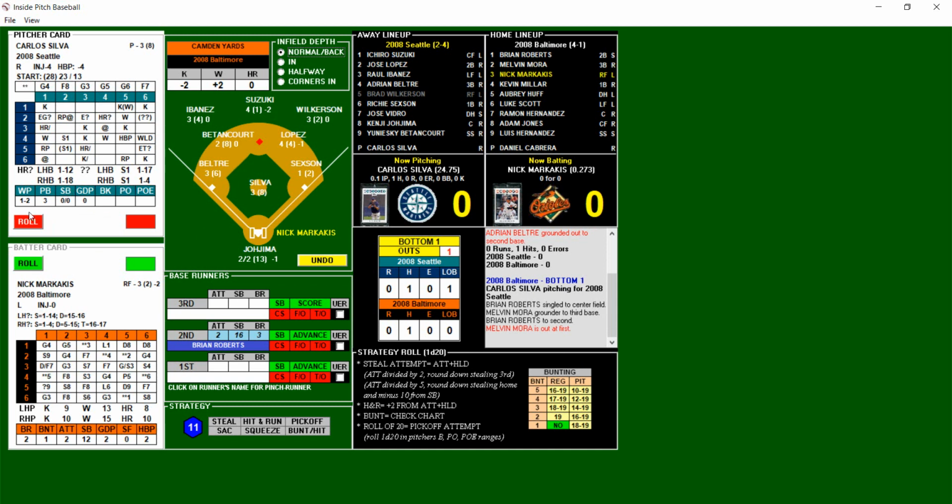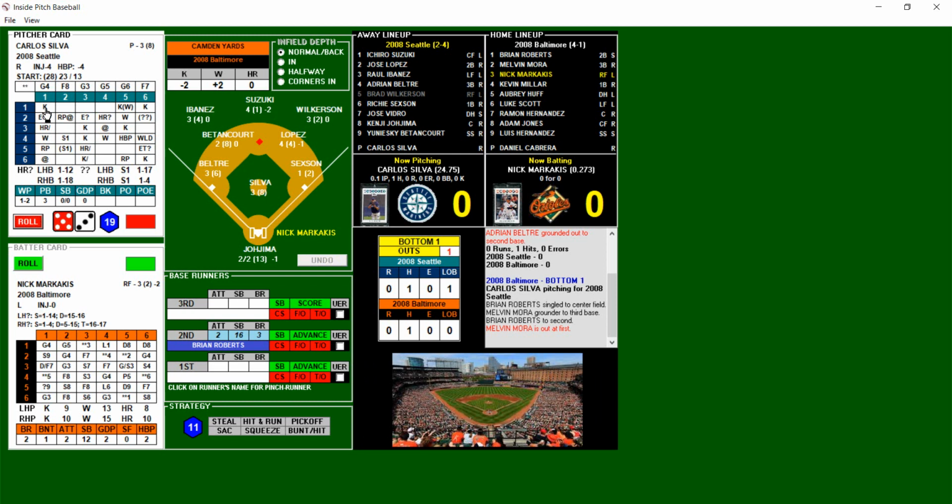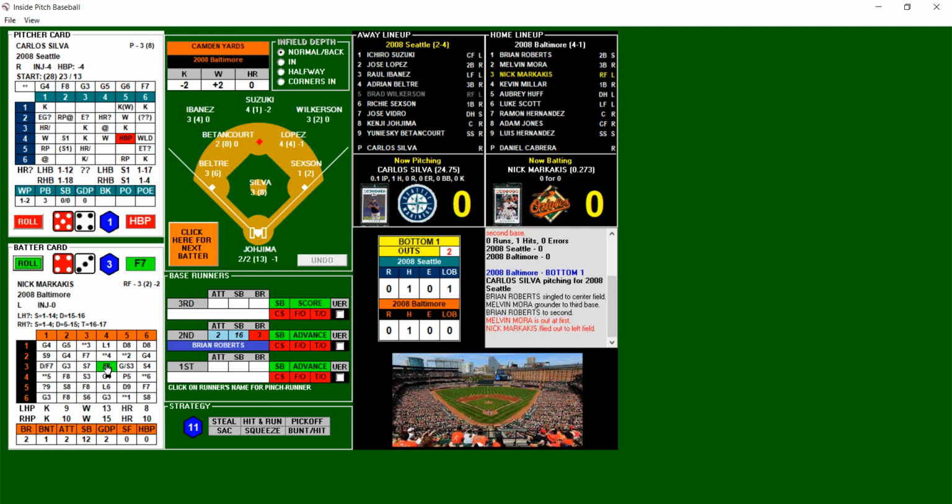Next up, it's Nick Markakis. Markakis batting .273. Strategy rolls an 11. Here's the pitch. 5-4, that's a hit by pitch. That's a 0. Silva's a -4. So nothing happens there with a hit by pitch. 4-3. Fly ball out to Ibanez. And that's out number 2.